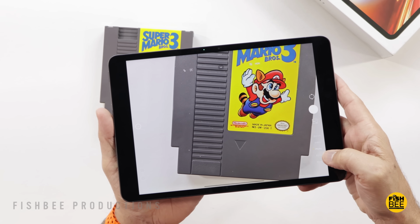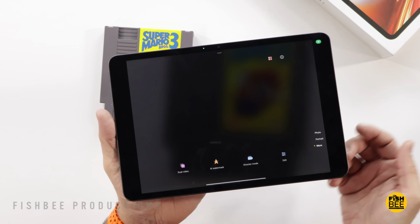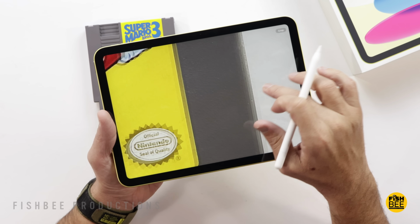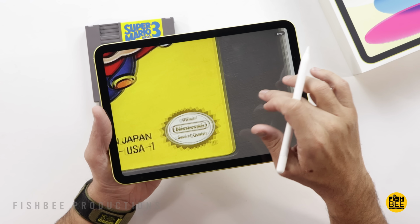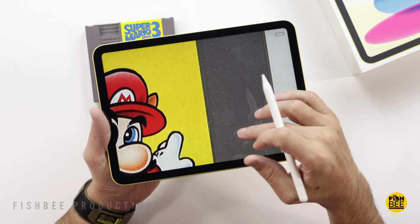Typically, cameras on tablets are not that great in my experience when compared to cell phones, but these two are actually pretty good for tablets. I think both of these would be a good option for Zoom meetings or other video conference calls, but here's a quick sample of each just so you can see how they compare.